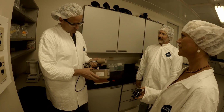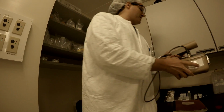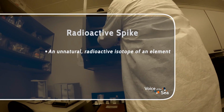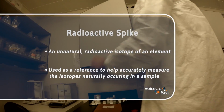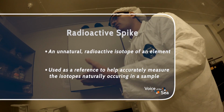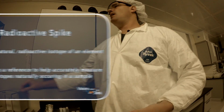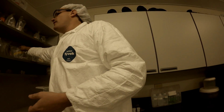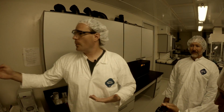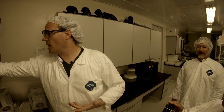What do you use the radioactive spikes for? So we call them a spike because we quite literally spike a sample. We add, for example, this 228 radium spike to a sample which has radium in it, but because the half-life of this is so short, 228 radium doesn't exist in nature. So we add the unnatural radium to natural radium, and we're able to measure its isotopic ratio very, very precisely.